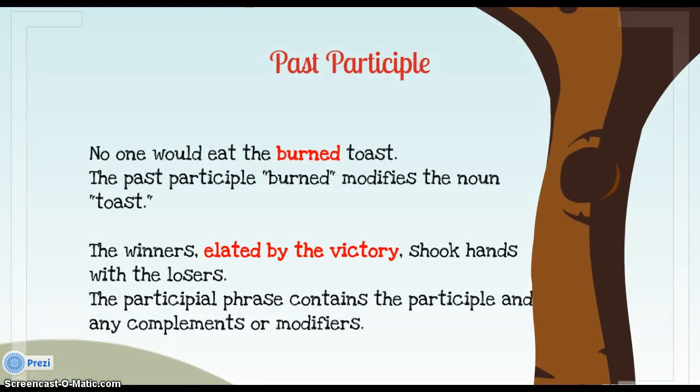Now let's talk about past participles. Look at the example. No one would eat the burned toast. The past participle burned works as an adjective modifying the noun toast. Past participles can also be used in phrases, as in the example, the winners, elated by the victory, shook hands with the losers. Participial phrases, just like other phrases, contain the participle and any complements or modifiers that go with it.